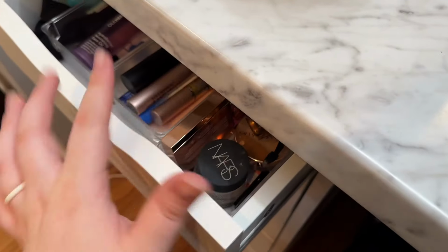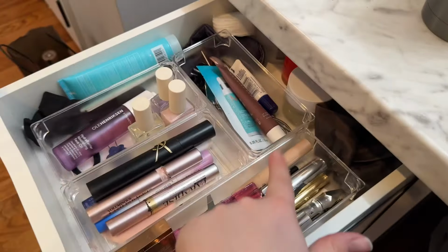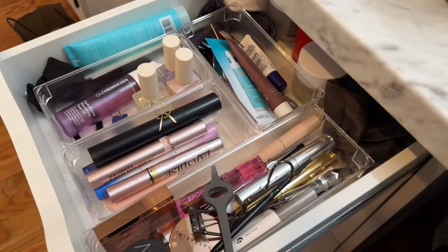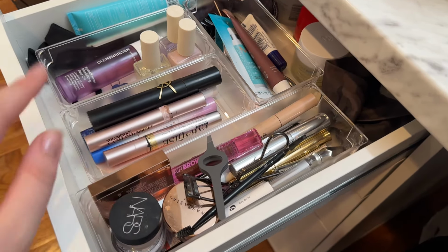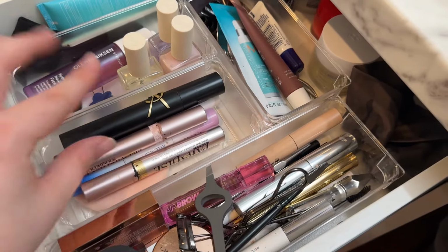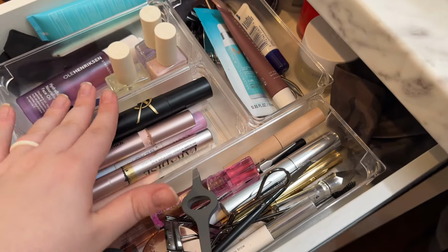Okay, so my first drawer is skincare slash lip stuff, headbands. It's kind of a hodgepodge of stuff. Like I said, mascara, eyebrows. I don't really have very much mascara because I literally have a black and a brown and then two primers, so I'll probably leave that.